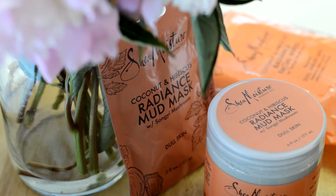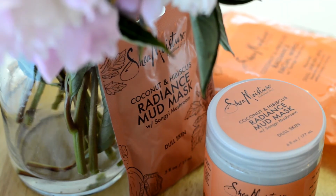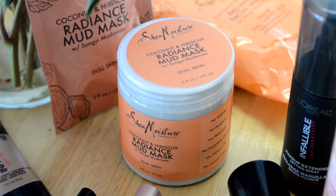So they had these little packets of the same product for like $1, like 10. So you can try before you buy and commit and invest into the bigger jar of it, which isn't a lot of money because you get a lot of product for $12. But still, if you want to try it and see how your skin reacts, I like to do anything that's going to brighten my skin, to make it glowy, just radiant.